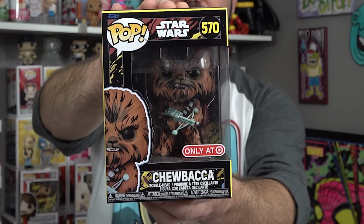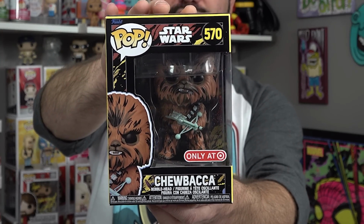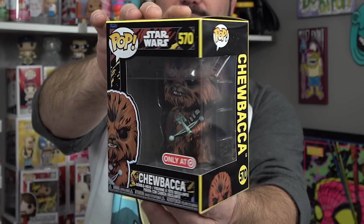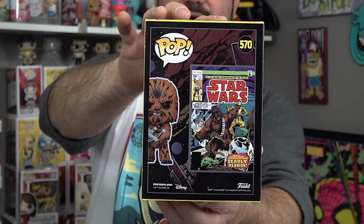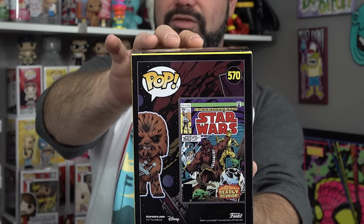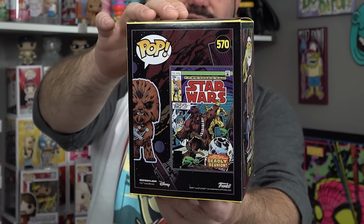Pretty cool. Now, another thing that one of my buddies, Mike Beatty, found before I did, so I had him grab it for me. Friendly pop collector, great guy, good friend of mine, was this right here, Chewbacca. Target exclusive Chewbacca. The black box. I just gave one of these away on Wednesday. I believe Jack and the Pops won it. Another great channel, great dad-son duo.